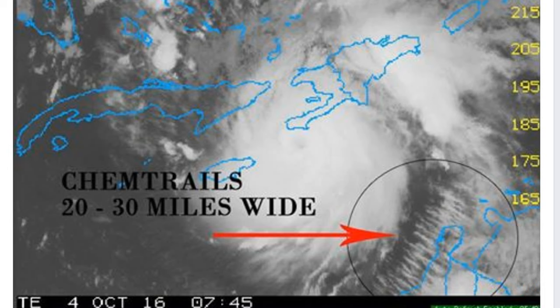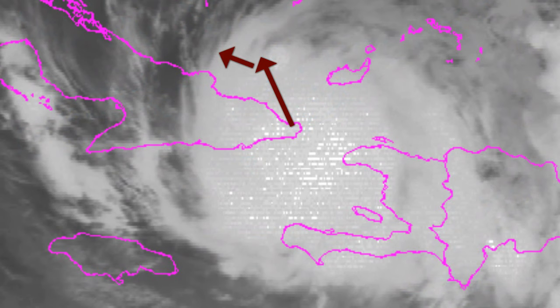So are they cloud seeding this hurricane? As you can see, this hurricane has taken the most impossible journey. Though it barely touched Haiti. It did touch the very southern peninsula of Haiti. But then it just barely touched the eastern tip, missing these mountains. And when it was at the most critical point, NOAA blew it. And we lost the photo of that.